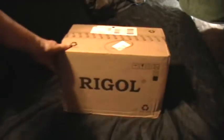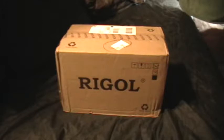Well, it finally arrived. After 2 months since it was ordered, I finally have received a package that hopefully contains an oscilloscope. The box looks like it's in pretty good shape. It's got some dings and dents. But UPS really screwed up.